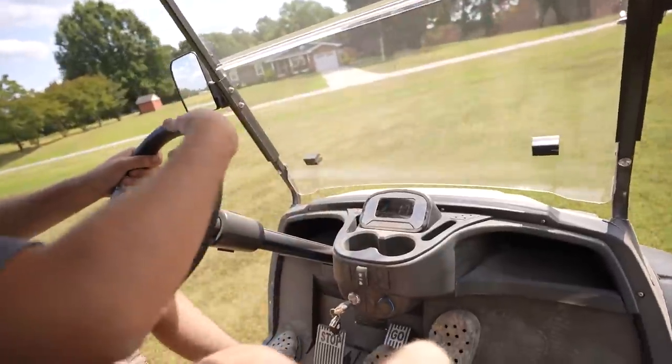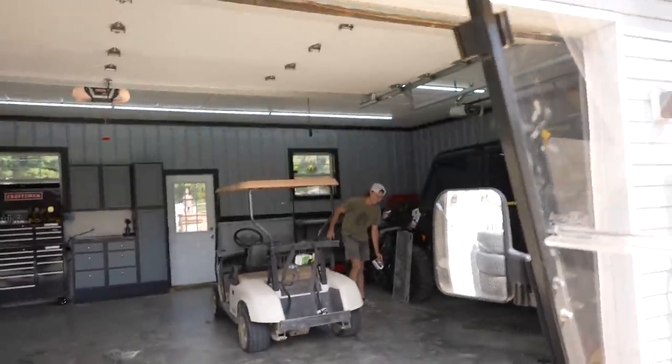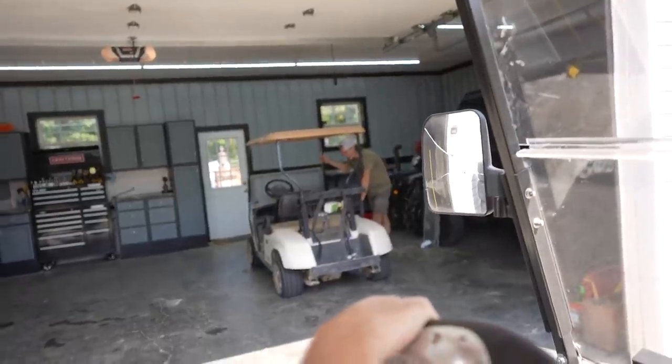We're still at 81%. We should be able to outpull them. What the hell's that thing doing? Bro, it's about to take off. It's trying to idle. Oh, dude, turn the key off before it drives away.